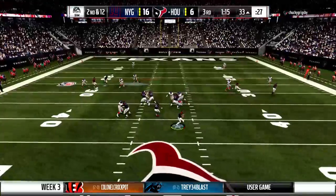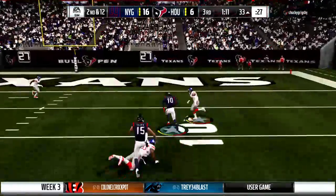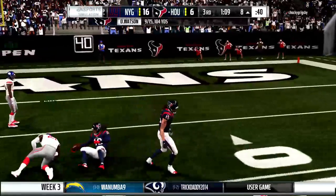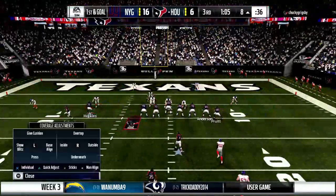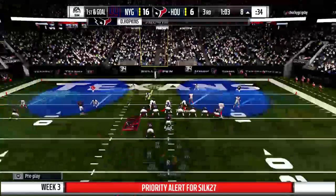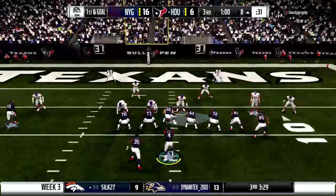Here's Watson now on second down, eluding the pressure right. Oh, he's got a man wide open, complete. And he's brought down, but not before reaching the 8-yard line. A really nice gain of 25 yards.